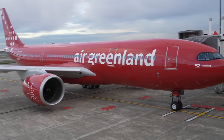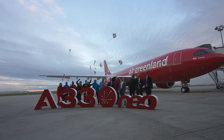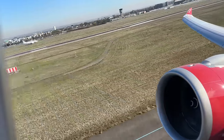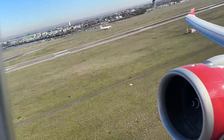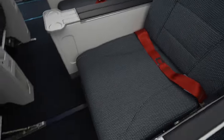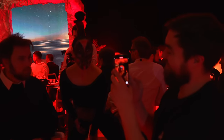Today, join us on a very special delivery flight from Toulouse to Kangerlussuaq as Air Greenland flies its brand new A330-800neo home for the first time. We tour the new cabin, including economy and premium class. We attend the delivery ceremony at Airbus HQ.